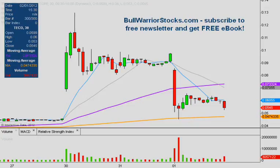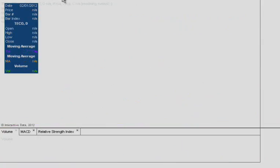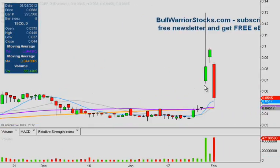So here we are looking at the 30-minute TECO chart. Got quite a few questions on this one today, so just want to get things updated. Real quick, if we look at the daily, you can see a nice day on Monday here, and then a nice gap up here on Tuesday. But today things got real rough, as there was obviously major selling, big volume. But there is still a play within the chart.